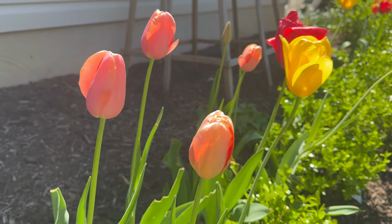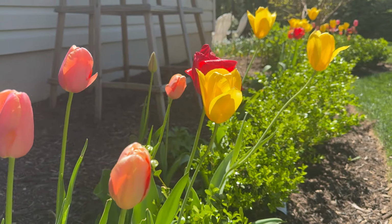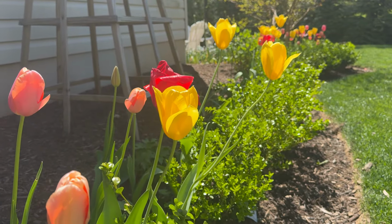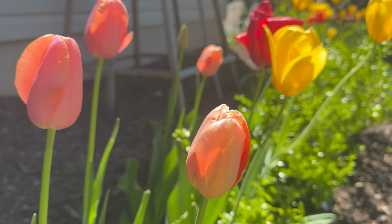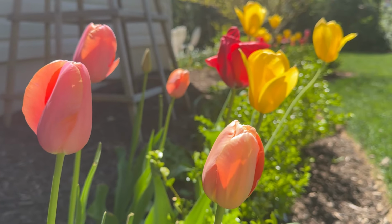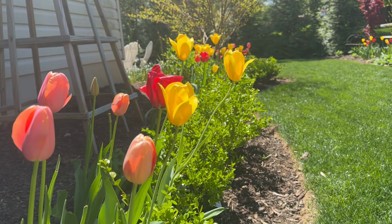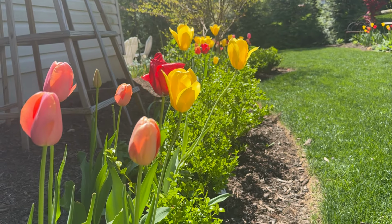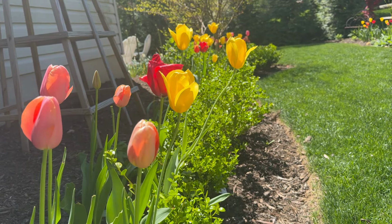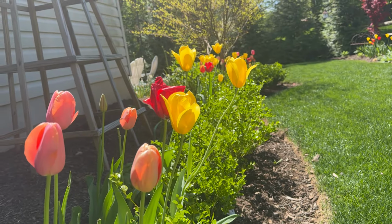If you saw my last garden tour, I just had to show you real quick. I was talking about how these were mostly red and yellow tulips, but just in the past day, I've had these really pretty, salmony pink tulips open up. So I guess the pinkish tulips were just a later blooming variety. I was kind of complaining about how there were no pink colored tulips in my mix, but here you go. I think they look beautiful.